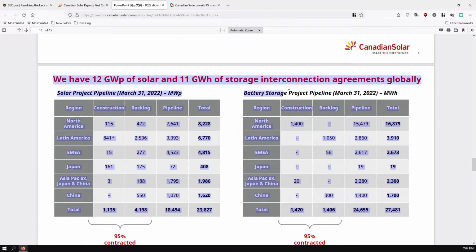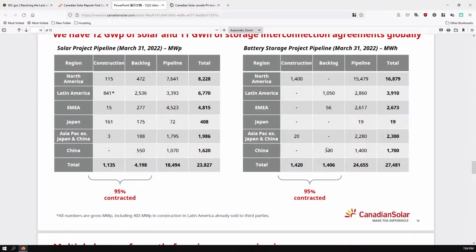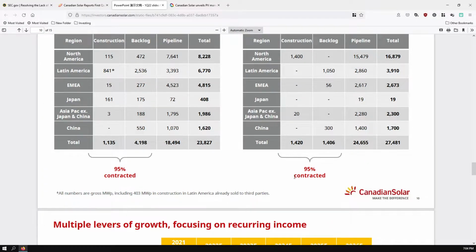And then for their battery storage project pipeline here, they're constructing 1.4 gigawatt hour in North America, nothing in the other regions. 20 megawatt hours in Asia Pacific, excluding Japan and China. And then next quarter or future quarters, they don't have anything else lined out for North America. 1 gig lined out for Latin America, 56 megawatt hours for Middle East, Europe, and Africa, and then 300 megawatt hours lined up for China. Pipeline is quite large, so there's the demand for the battery storage out there, but just not contracted yet.